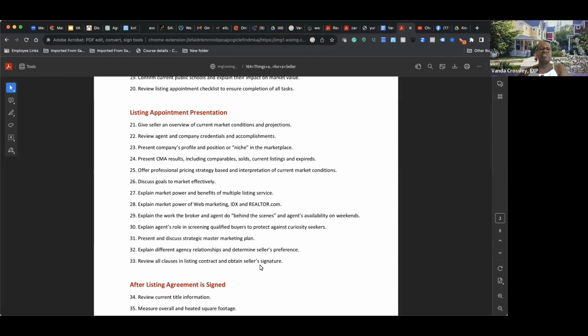Present and discuss the strategic master marketing plan. How are we going to get this home sold? Explain the different agency relationships and determine the seller's preference. Review all clauses in the listing contract and obtain the seller's signature.